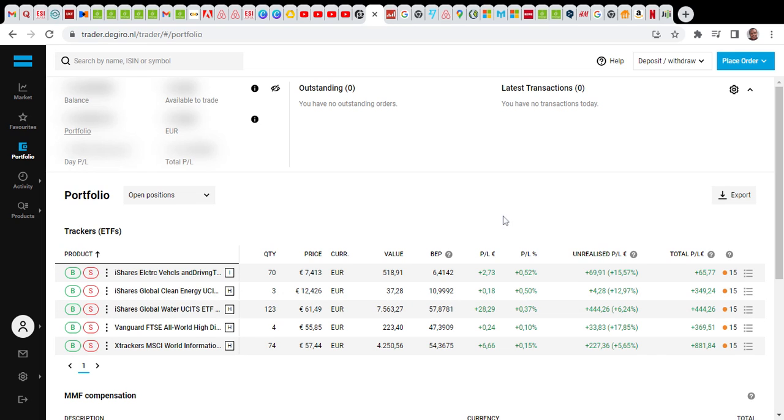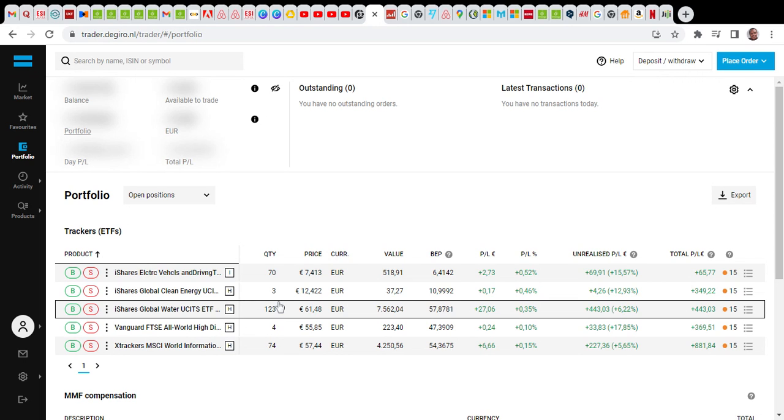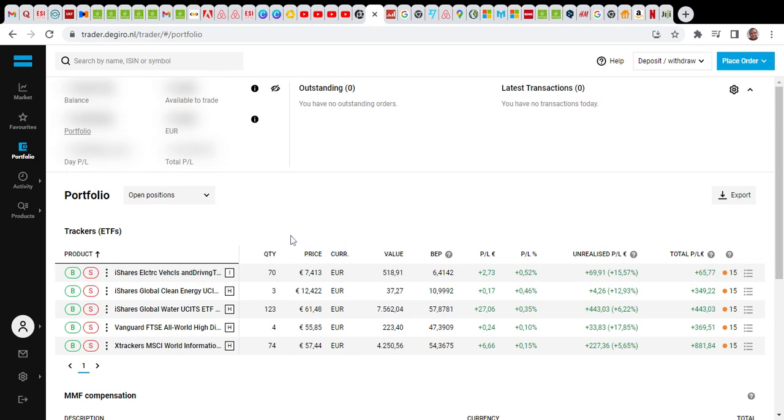My name is George Kingori, and today I'm going to show you my ETFs portfolio and how I actually trade my ETFs to ensure that I realize good gains. As you can see on the quantity, there are some that are quite high and some that are quite low. So, why is this the case?